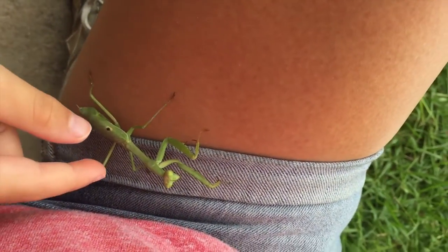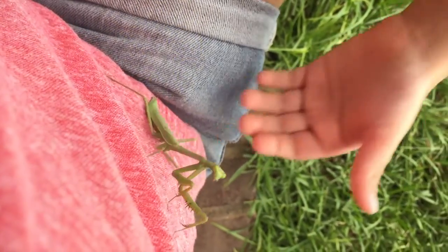Okay. I'm okay. I'm a little freaked out. Ow, did it, Mom. He's on my leg. Oh my gosh. Capture him. No, don't capture him. Come over here. Put your hand underneath him like he's going to crawl on your hand. Oh my gosh, Daddy.